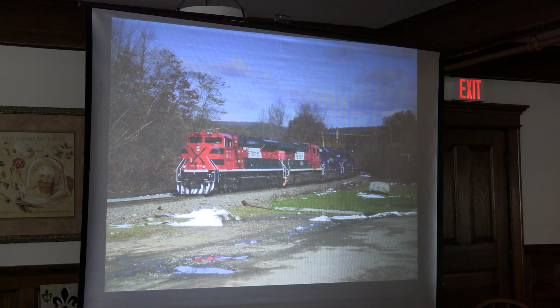So again, here's the train headed west at Wachusett, 110 empties, headed back to Rotterdam, where they would be handed to CSX, who would then bring it to Chicago and hand it off to the BNSF.